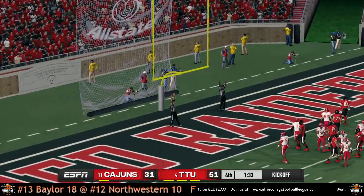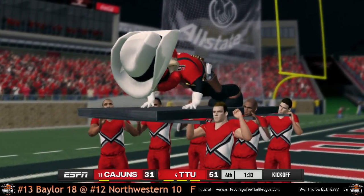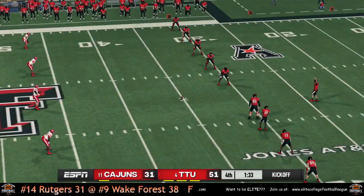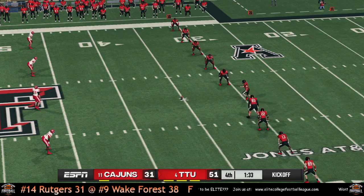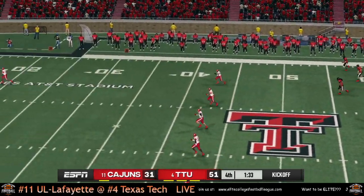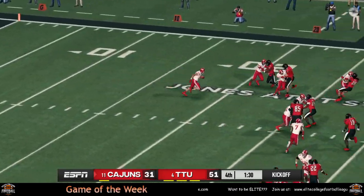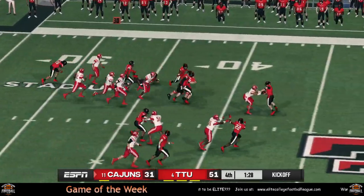He makes the PAT. So a 5-play, 43-yard drive, and they put up 7 points. Brad, that's one of those drives that can just tear your heart out. That can really demoralize a defense when they drive the ball down the field, and a lot of the yards came on the ground.